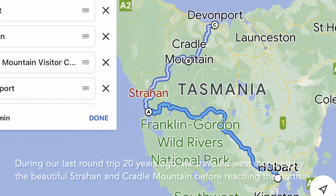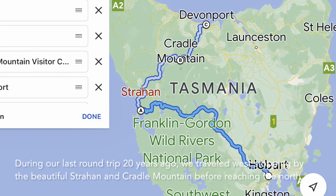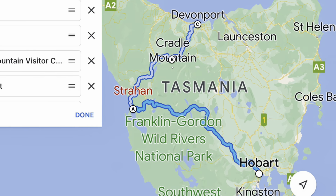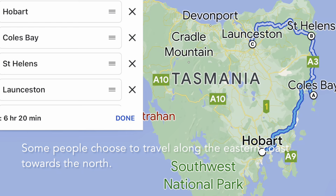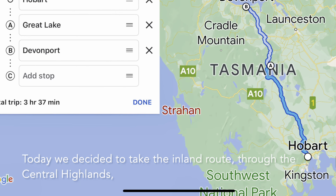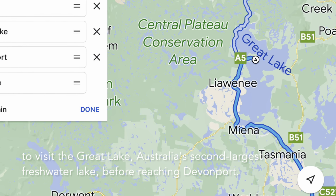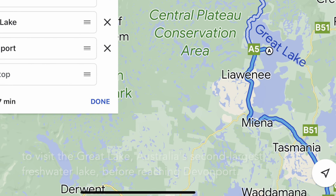During our last round trip 20 years ago, we traveled west, stopping by the beautiful Strahan and Cradle Mountain before reaching the north. Some people choose to travel along the eastern coast towards the north. Today, we decided to take the inland route through the Central Highlands to visit the Great Lake, Australia's second largest freshwater lake, before reaching Devonport.